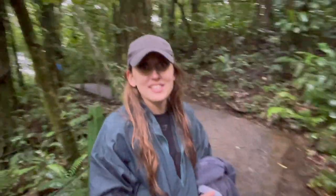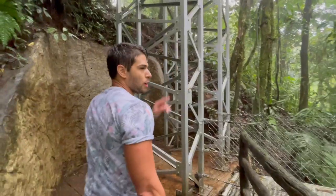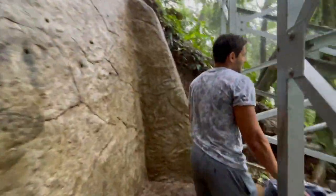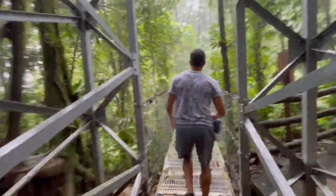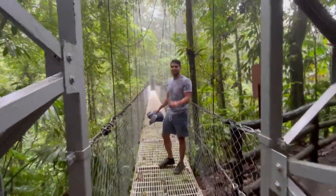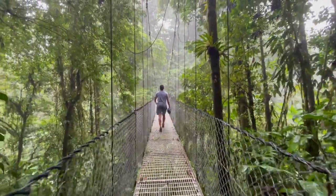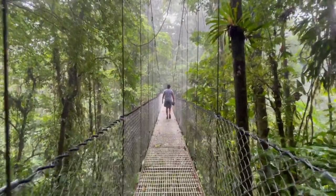The rainforest, ladies and gentlemen. This is the rainforest. Well, we are coming up on the last bridge now. Hopefully there will be no more snakes from here on out. And let's get this last bridge done. And just like that, we're out of here.